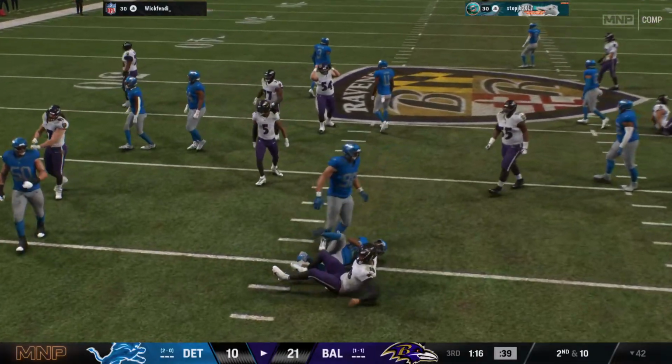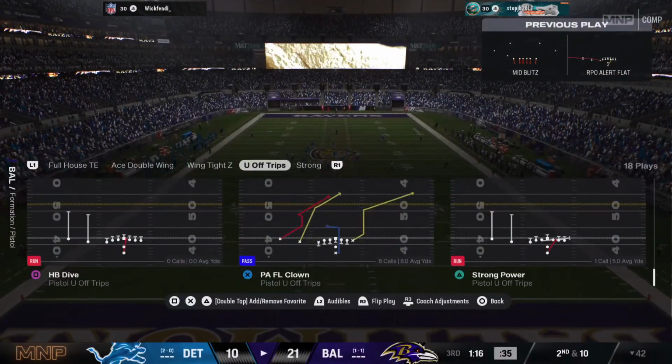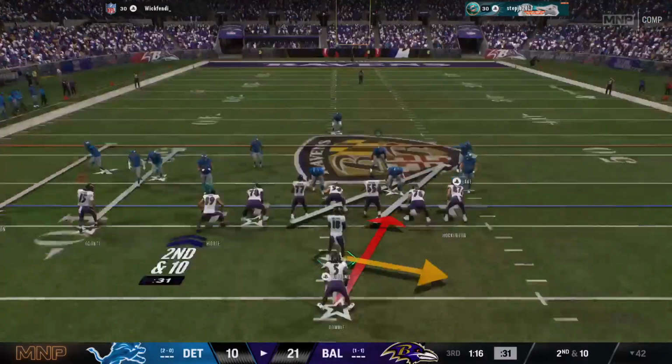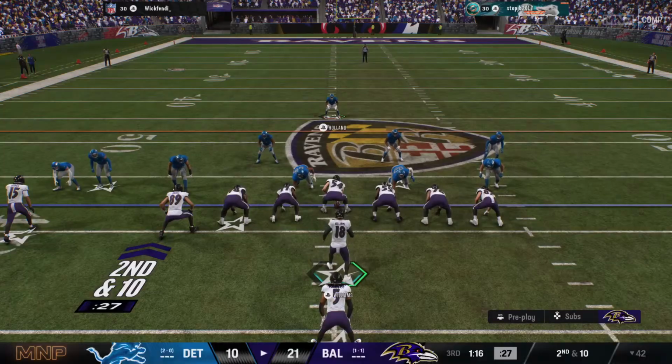Oh, he got hit as he was throwing, and unsurprisingly, it falls incomplete. Second down coming up. Well, that's one you chalk up to the pressure earning that incompletion. They came in before he could find a target, hit him, altered that last-second attempt to get rid of it.